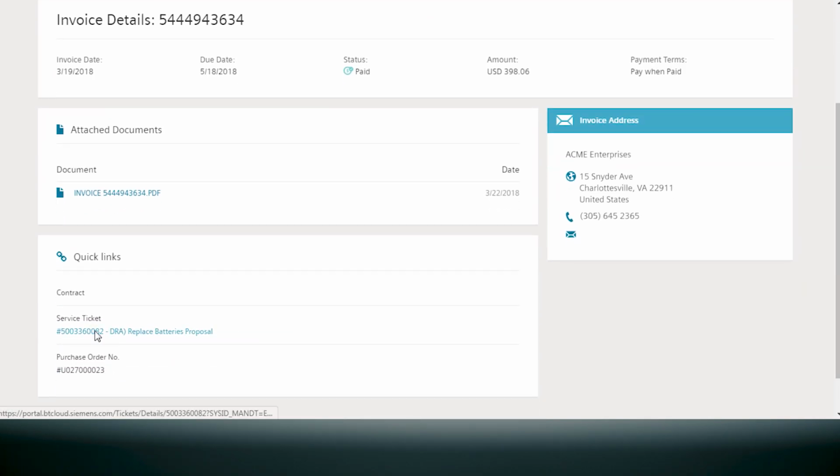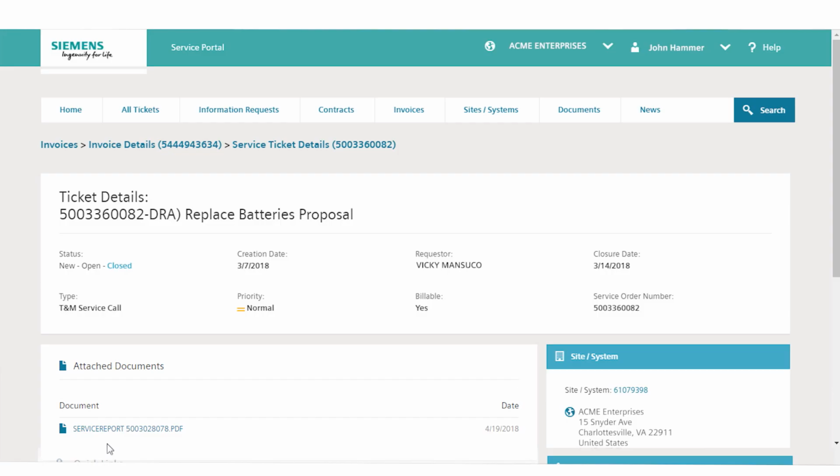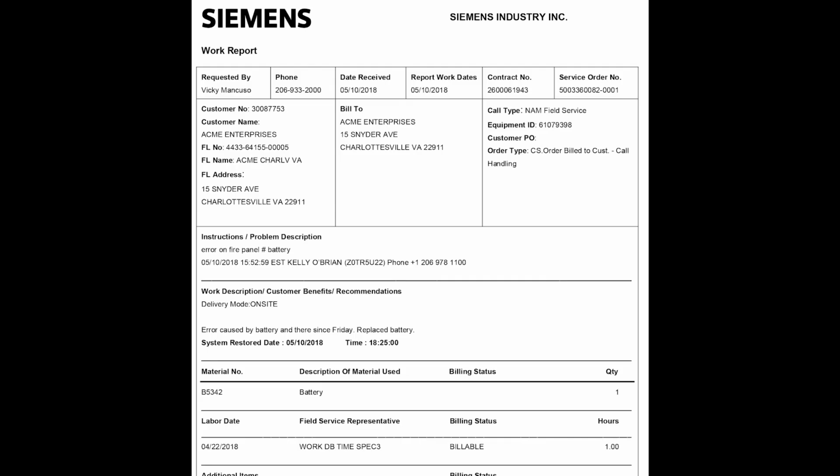It looks like you can use quick links to jump directly to the related ticket details, right? You've got it. Here's the ticket, and here I can download the technician report. The repair took less than 1 hour, and he replaced the battery. I wonder why this repair is not covered by the service contract.